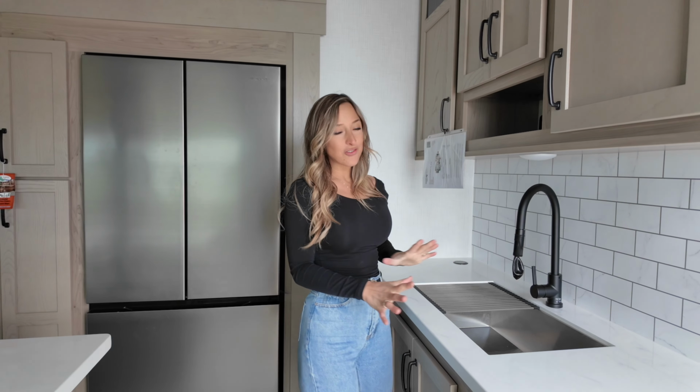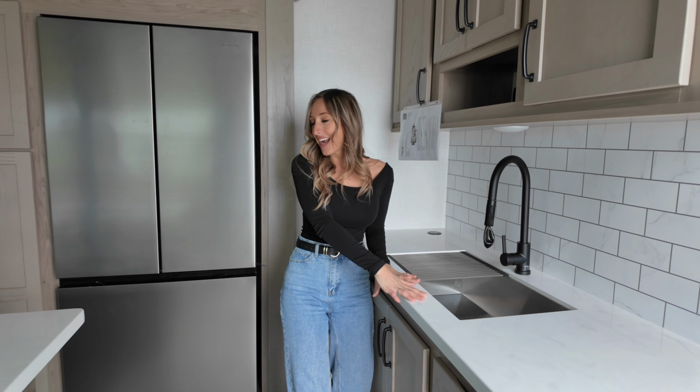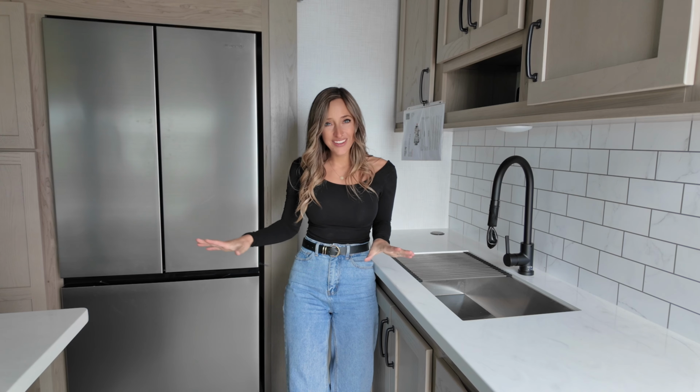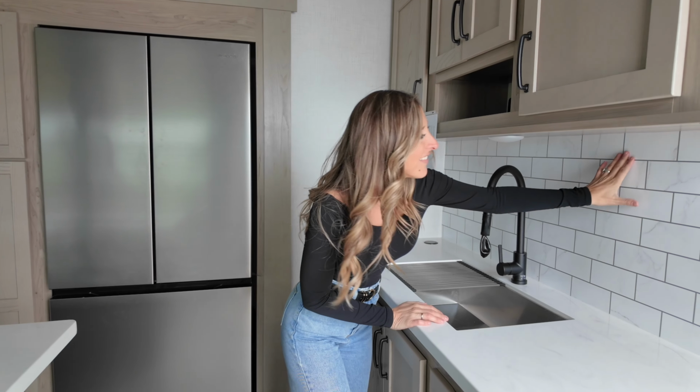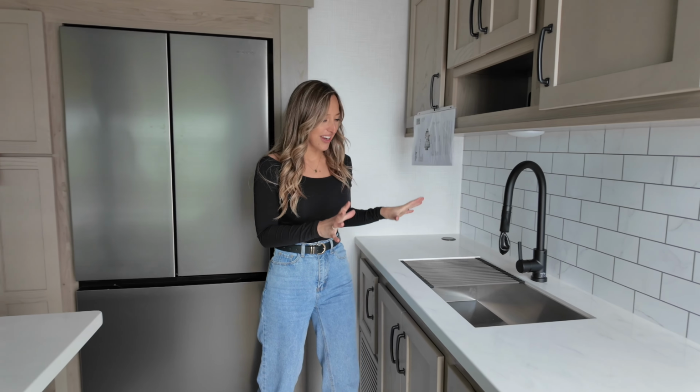We've got cabinetry everywhere and beautiful solid surface countertops. Now these countertops are going to carry throughout this kitchen living area, and you're going to love them. Rounded edges so you don't got to worry about bumping your hips. I'm loving this faux tile backsplash, looks very nice.